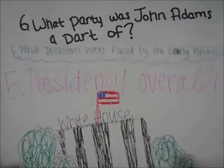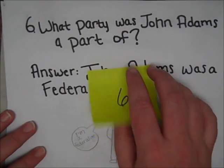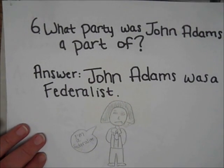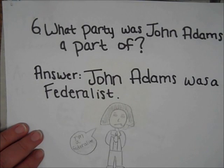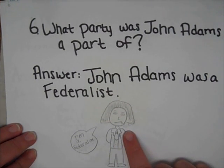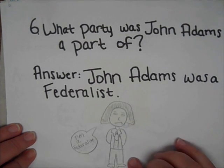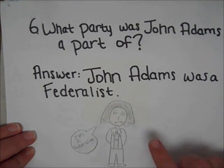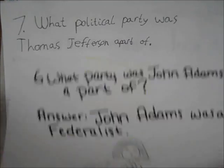And so, number 6. What was John Adams a part of? What political party? He was a Federalist. There's John Adams, apparently smoking a pipe. I'm not sure if he actually smoked a pipe or wore like a cone on his head, but that's John Adams, and he's a Federalist.